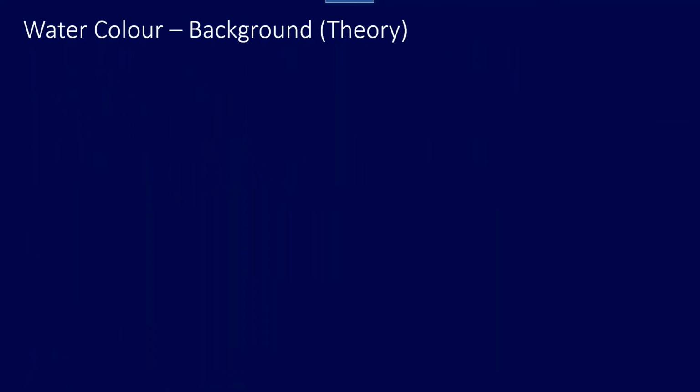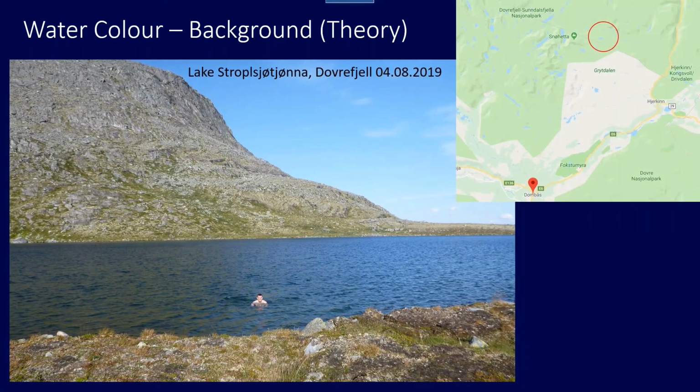So since I still have a few minutes time, I want to give you a little bit of background for those who don't know it. So water color, that's what we're looking at, and this is how a lake looks like, and the guy who's swimming there is me. This was last year in Norway. It was pretty cold, but it was very nice and had a very nice color.